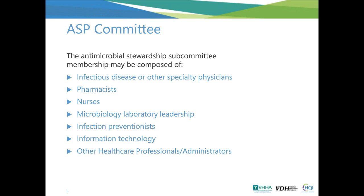Having your microbiology leadership there would be a good person to attend. Having your infection preventionist present at the meetings is very important. Information technology is very important. They're the folks that are going to help you pull that data that you can look at for getting the best information that you can get back to the providers. And then other healthcare professionals and administrators, maybe somebody in your patient safety committee, maybe someone from quality. Those would all be very appropriate people to be attending this.